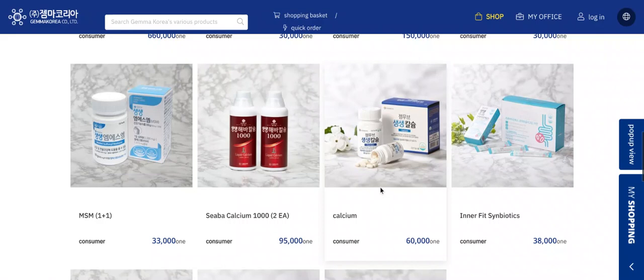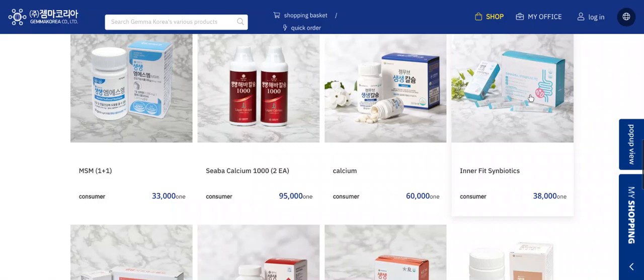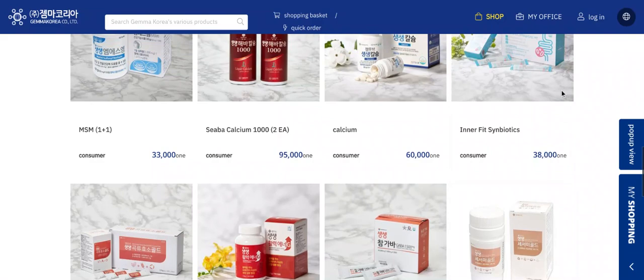This is for, again, improving gut bacteria, so you can digest your food better. This is enzyme gold.